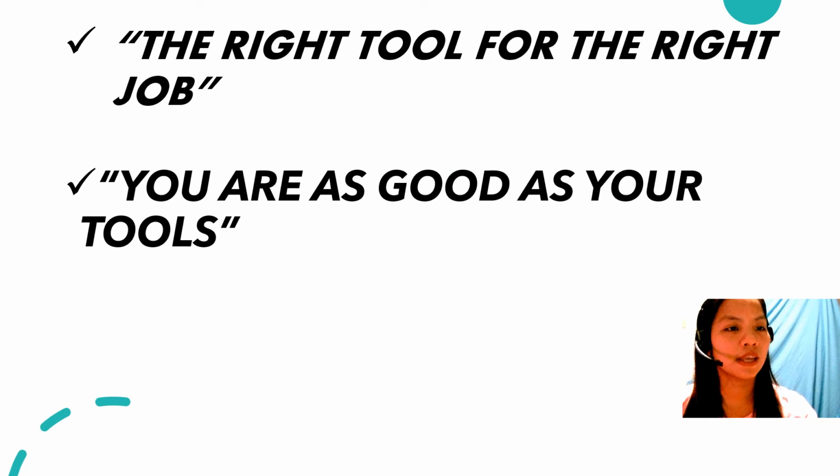Everyone has heard the saying, the right tool for the right job, and you are only as good as your tools. These sayings are very true when it comes to the choice and use of cooking equipment. The right tools help you save time, energy, and money in preparing and cooking food. They also produce delicious taste, more fun, and beautiful food presentation.